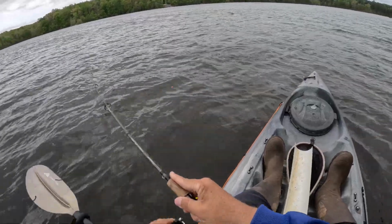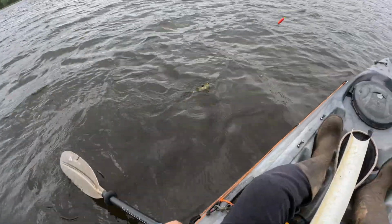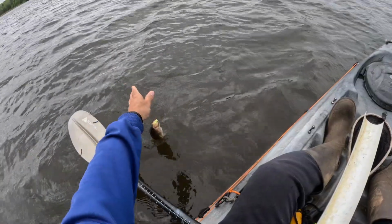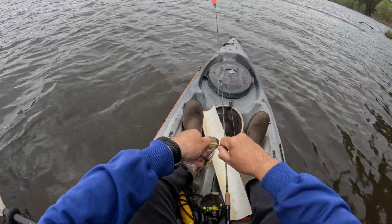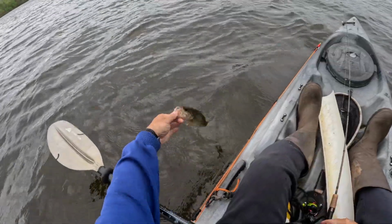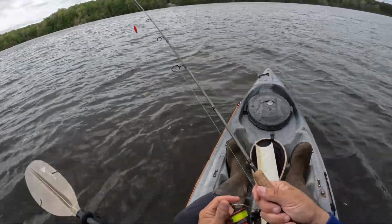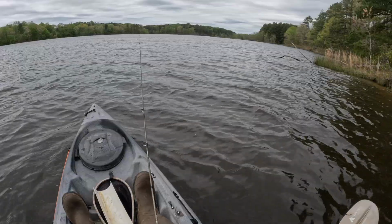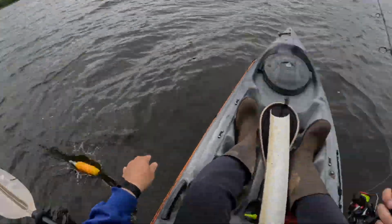We finally got a crappie? No, that's not a crappie. It's another small largemouth. Here in the wind, little largemouth. 4th of those that we're counting, not counting the one that got off. Adjust that anchor, pull it up.